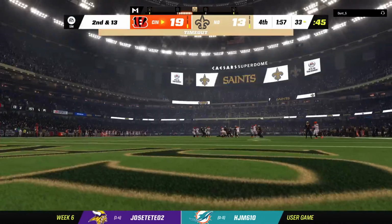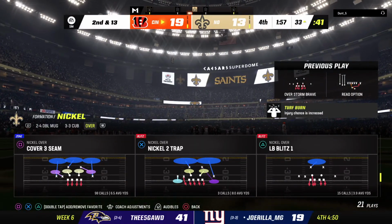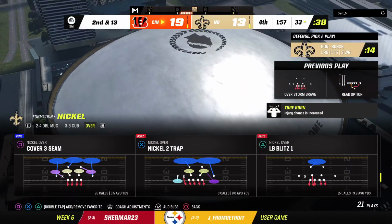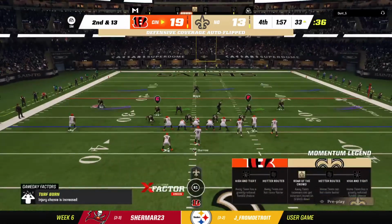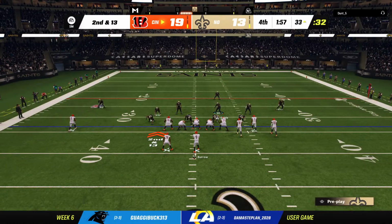And I think this defense knew what was coming as he is smothered behind the line. And now we'll see a timeout used on defense as they stop it right out of the break with 1:57 to go in the ballgame. Got to figure the rush is going to be fierce again as they come up 2nd and 13.